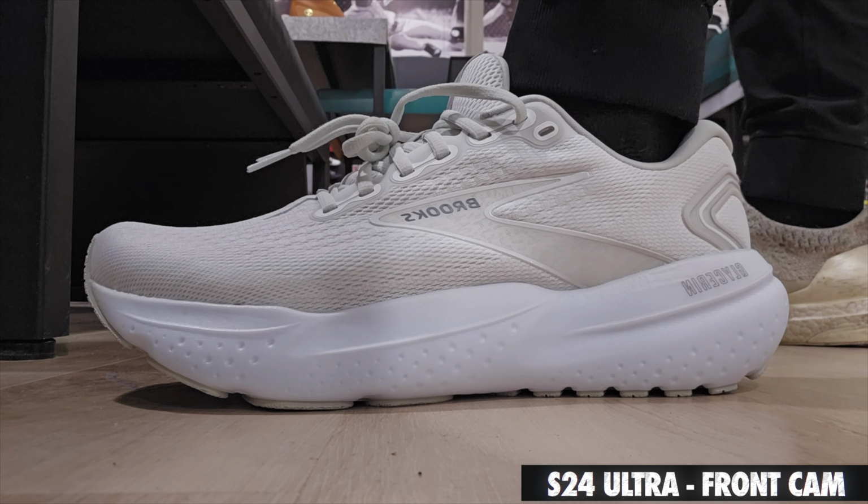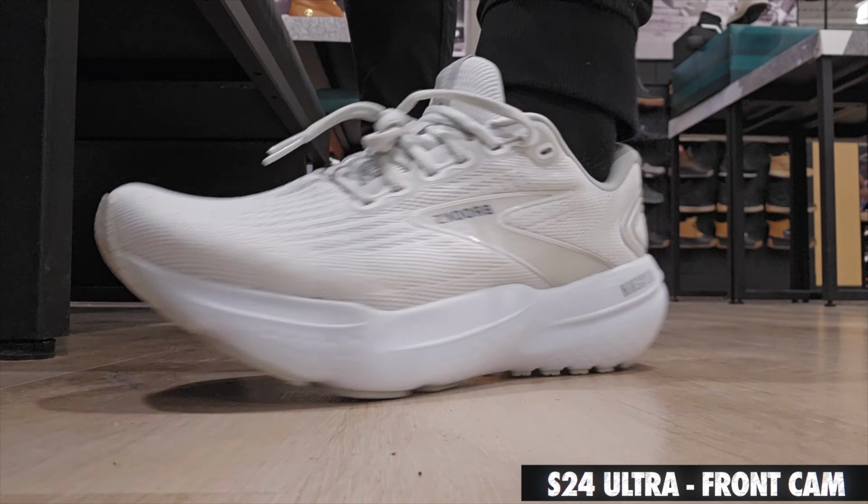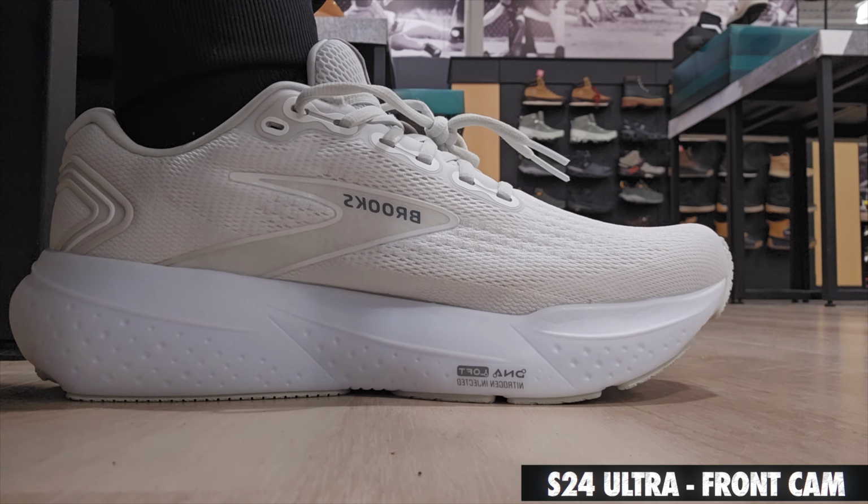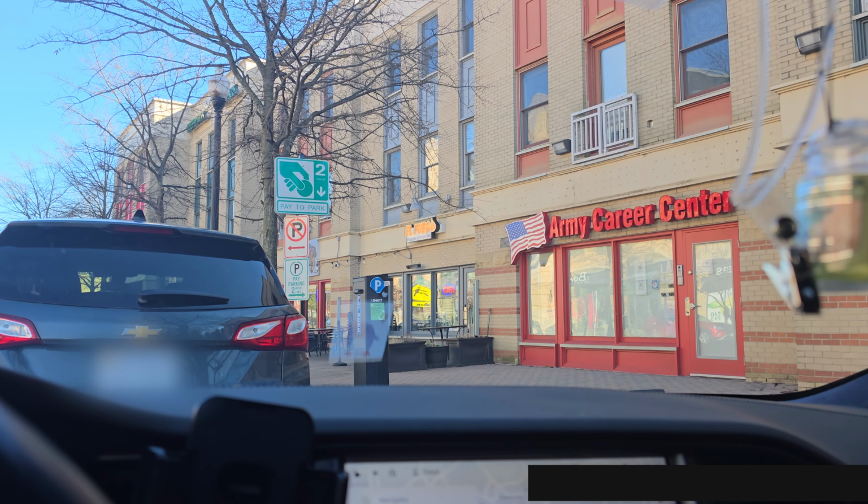These are the new ones, as you can tell by comparison, bit too bulky, not really my taste, not really trying to have a brick while I'm walking or running. But yeah, probably gonna pick up the last year's edition.